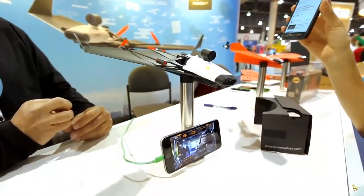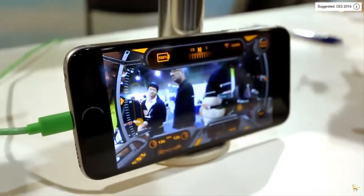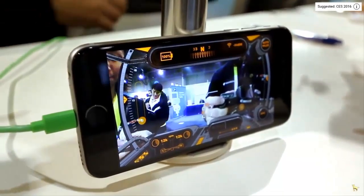That's crazy. PowerUp is offering a racing package that comes with 6 drones and head-mounted displays for $1,000, or you can get just one for $180. It's expected to be available in June.